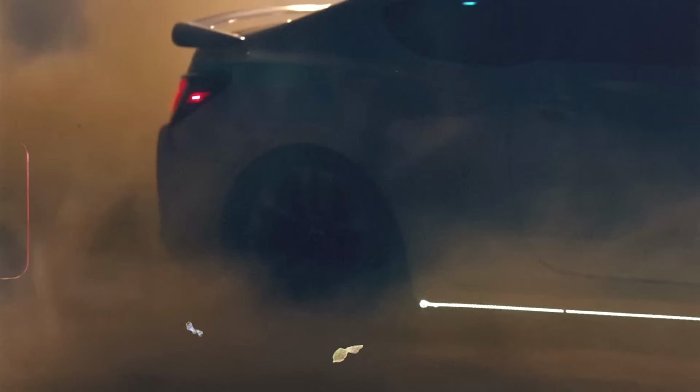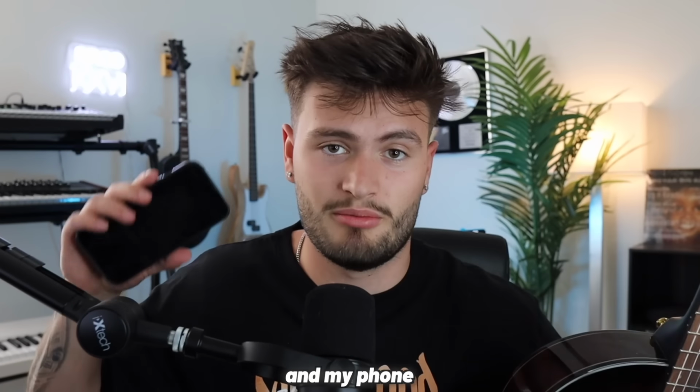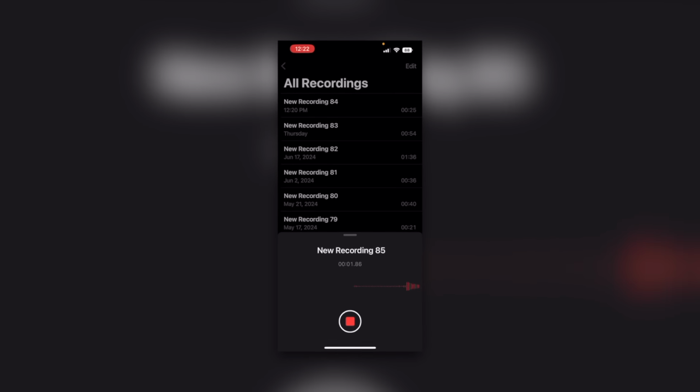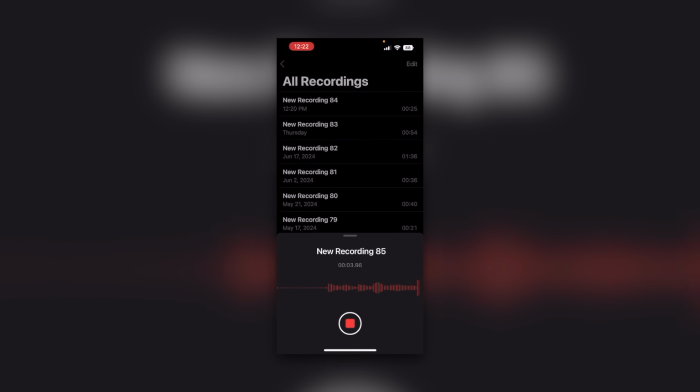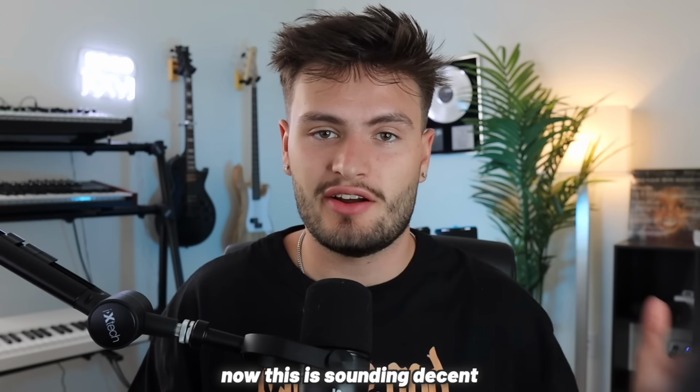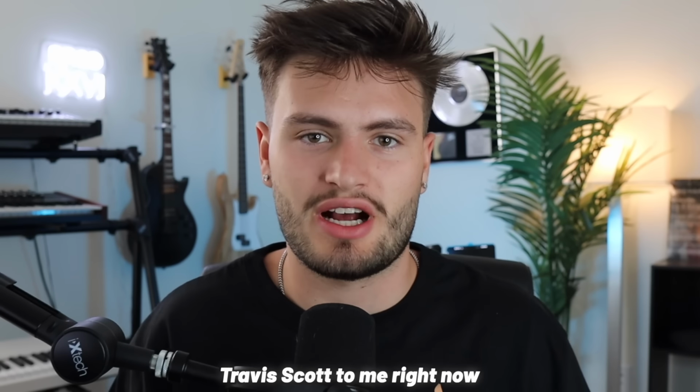So to build a foundation for our beat, I wanted to go with that dark guitar kind of Travis sound. So I grabbed my guitar and my phone and I just recorded a simple idea into my voice memos app. Now this is sounding decent, but it's definitely not screaming Travis Scott to me right now.